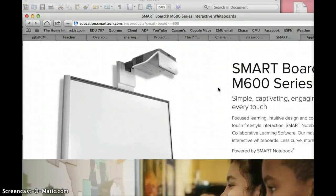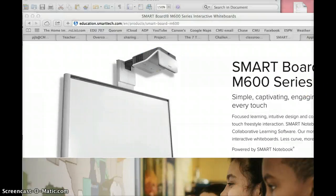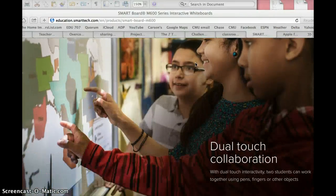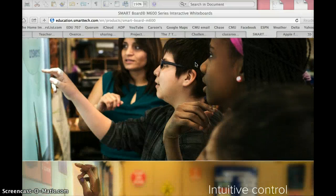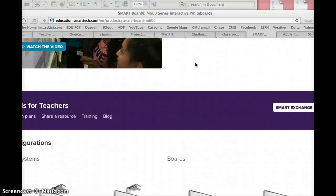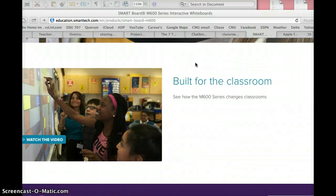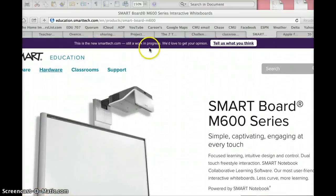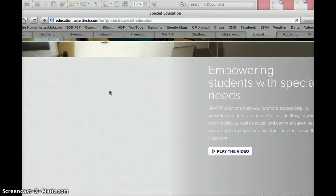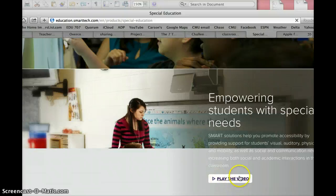I know I had found this about the smart board. So putting these type of things in the classroom would help get teachers on board with using them. So there's that one. There's a couple other things for special education. And there's videos too, to probably demonstrate.